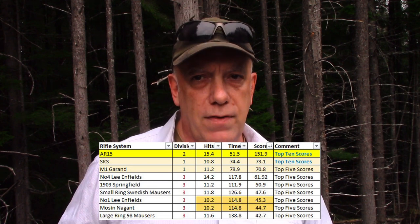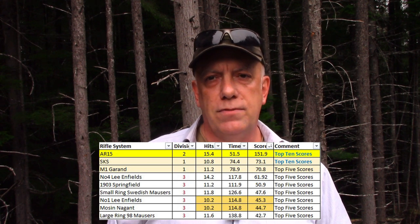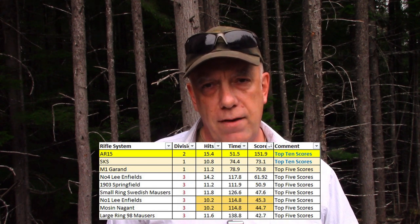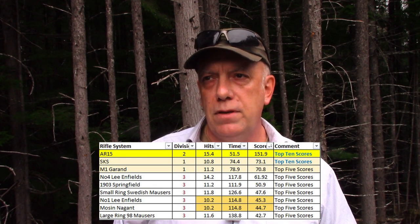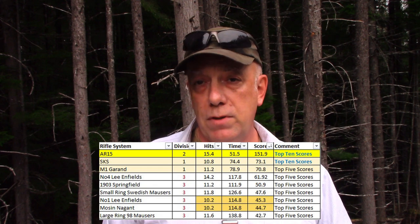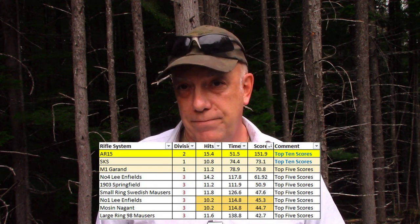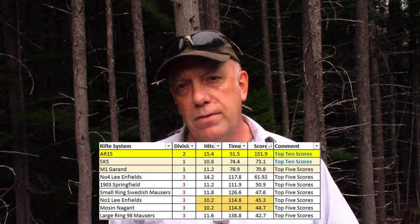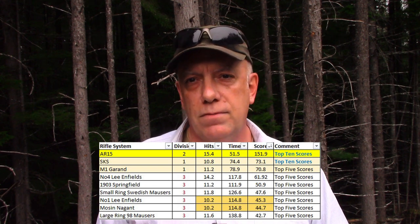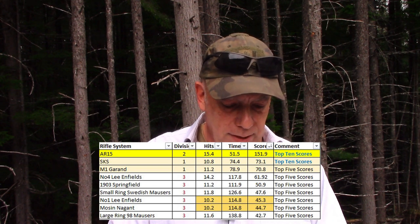So I did it, and I'll post it on the Facebook group so you can see it. I ran the performance trends for all of the top 5 or top 10 best scores, and I put them into a chart so you can see which rifles are performing the best, and you may be surprised by the results. There's always this exchange that Lee Enfields are better than 1903 Springfields, and 98Ks are always better than Mosin Nagants. Well, you might be surprised by what the data says.